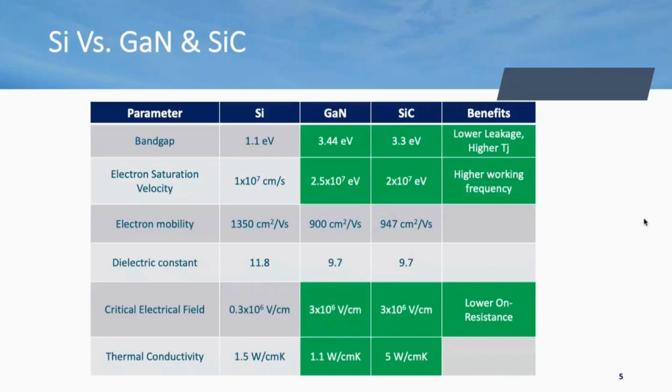Okay, thank you. Here we have just some physical parameters of this technology. You have the silicon in the first column, then the gallium nitride, and then the silicon carbide. For example, if you take a look at the electron saturation velocity, you can realize that this velocity is around 2.5 times higher in these wide bandgap devices.